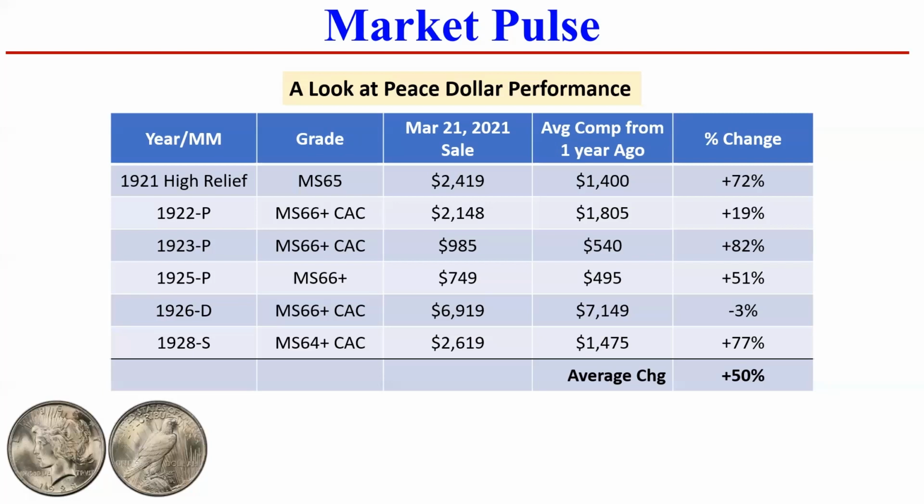So I wanted to be fair, and I said, okay, we're going to pull out some sales with a bunch of bidders so we know that it's the true value. And I wanted to only do blast white, and I wanted to combine a little bit of CAC and a little bit of non-CAC, and a little bit of price range from, as you can see, as low as $750 up to $7,000. And as you can see, all but one example are up very substantially from an identical comparison a year ago. And I wanted to take an average because some had multiple sales between January and April of 2020. So I kind of took the rough average of identical comparisons.